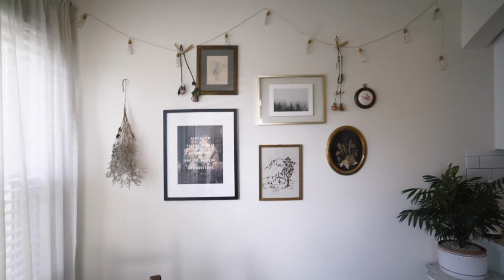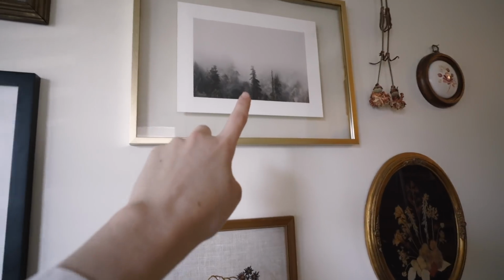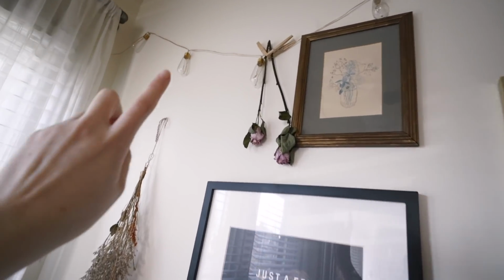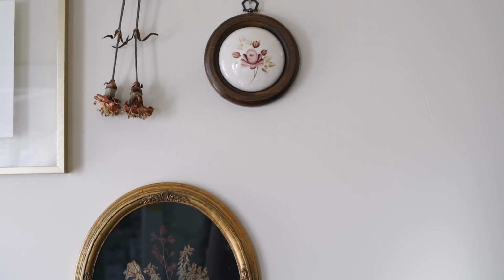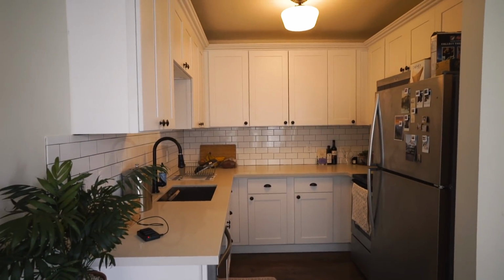And then in the dining room, we have this gallery wall. This print and this one are both from Society 6, but then everything else that you see on the wall is from the thrift store. Oh, these lights are actually from TJ Maxx, but everything else is from the thrift store, and then I love interspersing my dried flowers. Turning this way, you see the kitchen.